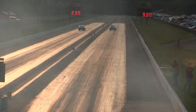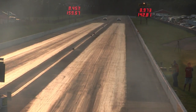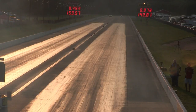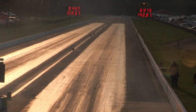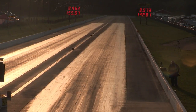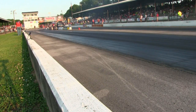Time trip zip for the Camaro driver. Is it going to work? Double breakout, the Corvette. John Tresh gets the win. He had a perfect reaction time of 0.000, then runs 8.97 on a 9 flat to an 8.45 on an 8.50. The margin of victory, 0.02 of a second. The difference on the breakout, 52 ten-thousandths of a second.